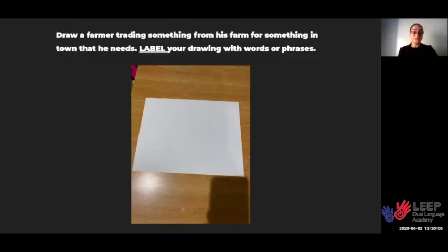Now, for homework today, you will use a piece of paper to draw. I want you to think, what might a farmer bring to barter or sell in town? Draw a farmer trading something from his farm for something in town that he needs. Remember to label your drawing with words or phrases. Submit your homework with a picture to Seesaw.